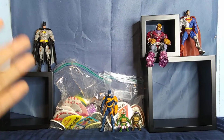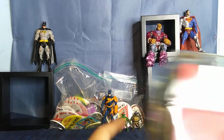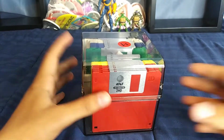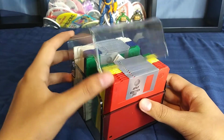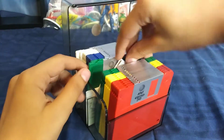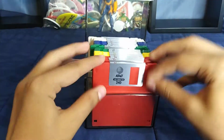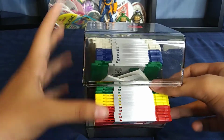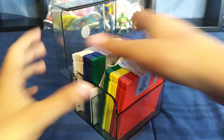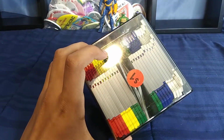I didn't get anything for the collection in particular as far as toys go, and I don't have a computer, but I got some floppy disks. These are AT&T floppy disks. Honestly, as I said, I don't have a computer, but I just thought they looked cool. They have the case they came in and some instructions in here, and I like that they're branded. Of course, we have red, yellow, green, blue, and white. I think they just look cool for aesthetic purposes, and I could not pass them up for $1.